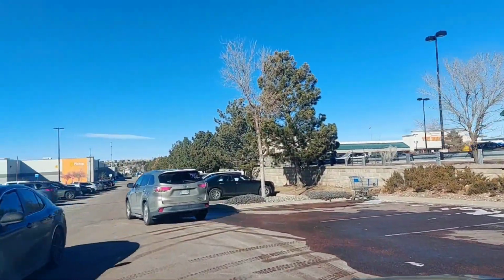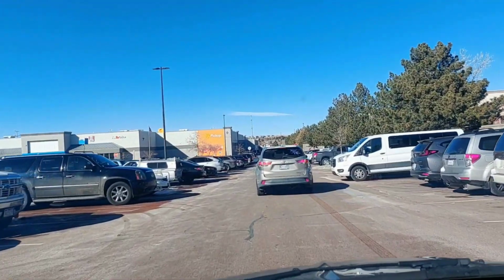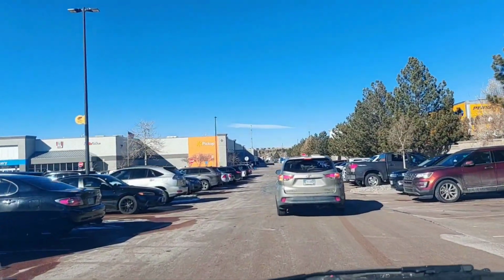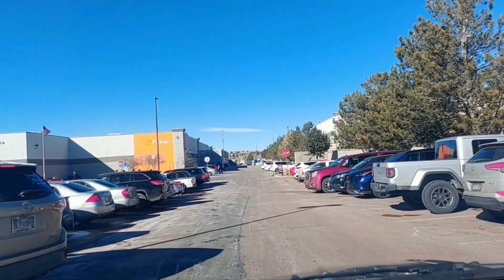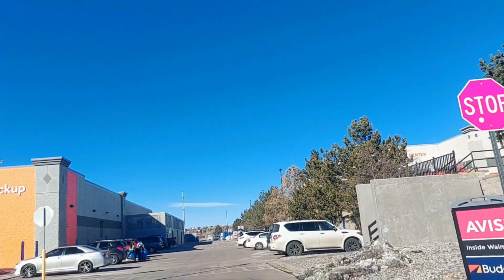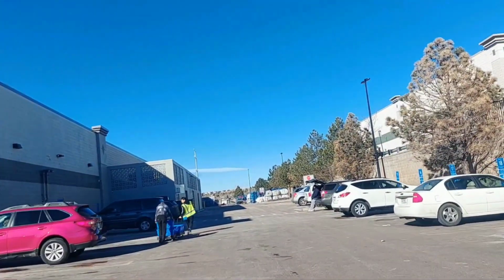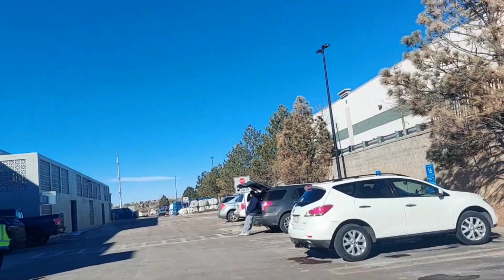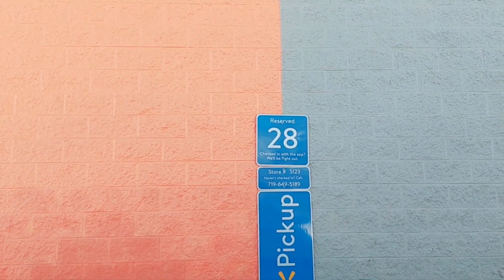All right, guys, we are pulling into the Walmart pickup. It is a Saturday, so it may be a little busier than normal. We'll see how many cars are in the lot here. It already looks like quite a few. And we'll pull in here to an open spot. Let's pick spot number 28. Looks as good as any of them. So we will get ourselves checked in here on the app and go from there.